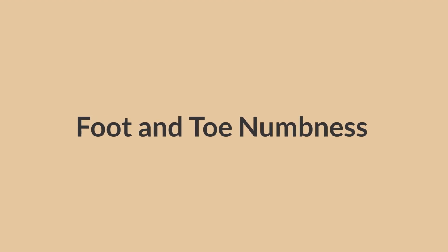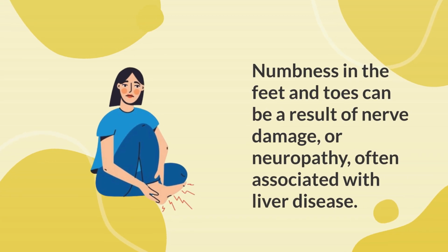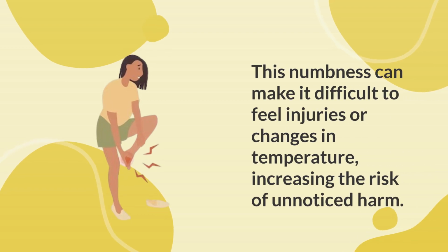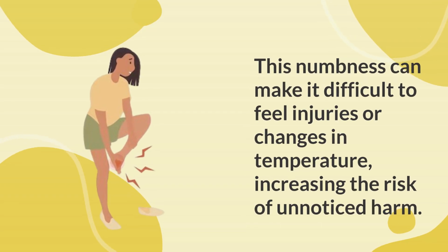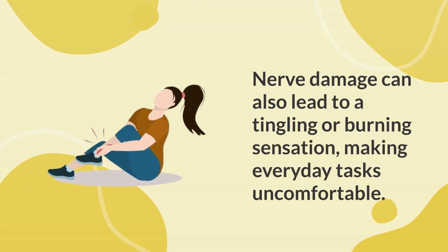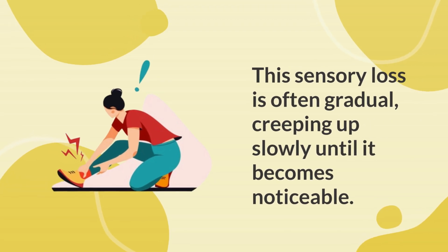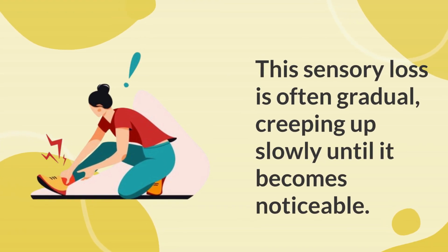Number 23. Foot and toe numbness. Numbness in the feet and toes can be a result of nerve damage or neuropathy, often associated with liver disease. This numbness can make it difficult to feel injuries or changes in temperature, increasing the risk of unnoticed harm. Nerve damage can also lead to a tingling or burning sensation, making everyday tasks uncomfortable. This sensory loss is often gradual, creeping up slowly until it becomes noticeable.